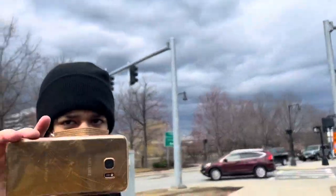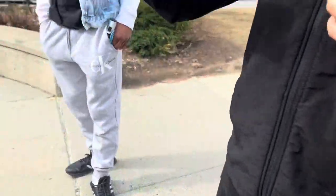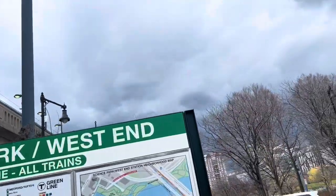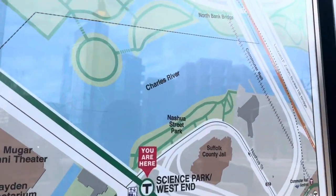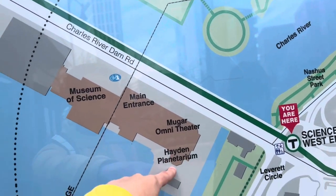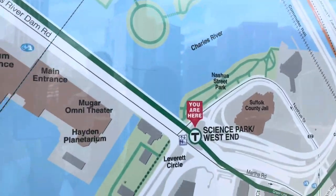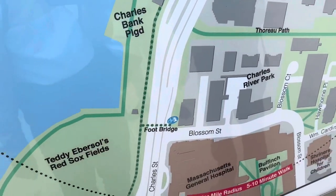And we're on the left side, and there's bike racks as well. Let's see if they update the maps in this one. So we have the neighborhood map over here. Let's see, Leverett Circle. You can do a couple things in here. You can go to the main entrance of Museum of Science. And then you can also go to the Hayden Planetarium. And then you have all these other ones as well. So you guys can go and have a nice stroll down here.